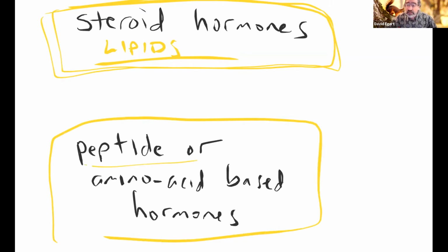peptide meaning just a chain of amino acids, right? So insulin is just 37 amino acids connected up as a peptide.